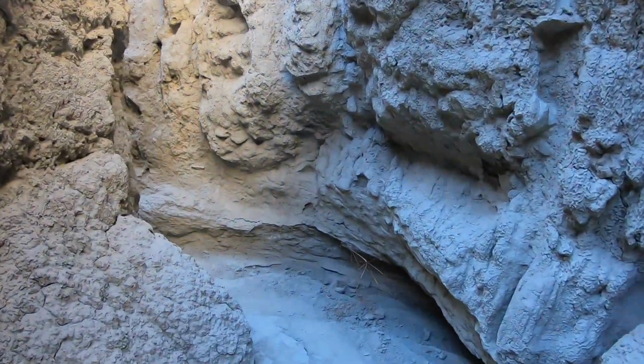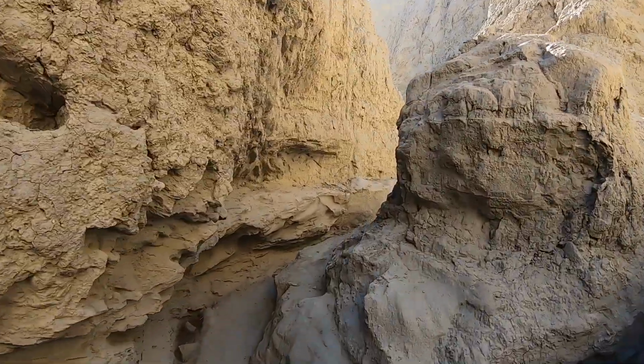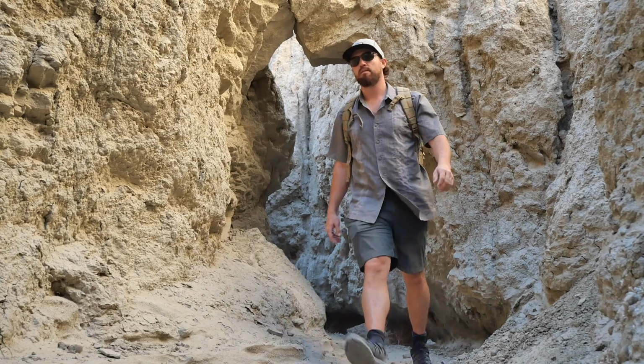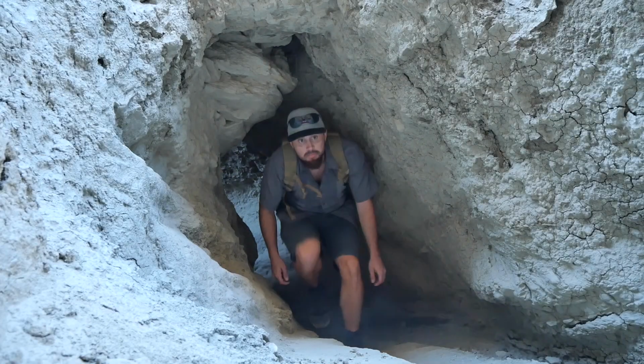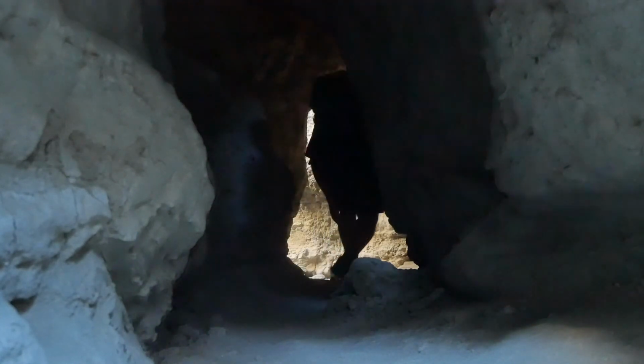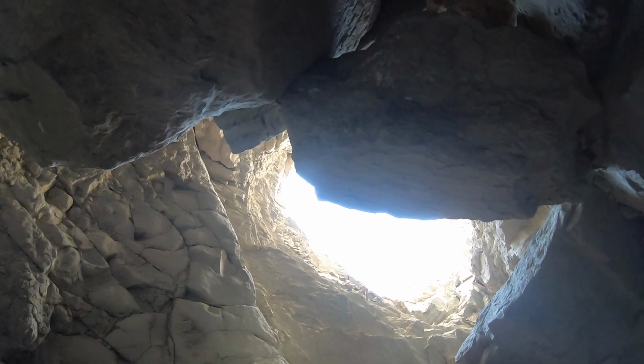Here we go. Now this is what's going on over here. We've got a little mud slot canyon that hopefully leads to a cave. Well, it's definitely starting to look like a cave. It's mostly looking like a slot canyon for the last half hour or so.